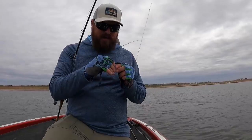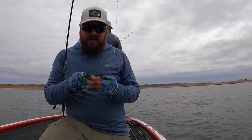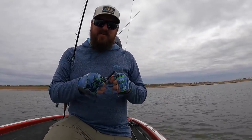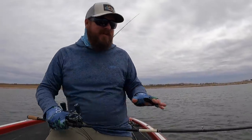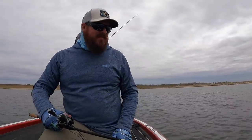We pulled up on this spot, drove around. There's some scattered rock. Tim waypointed the limits of the rock. Pull up, fire one up there, get bit. It's pretty awesome to see it through from side imaging, setting waypoints, to turning around and catching them.